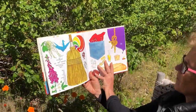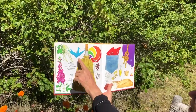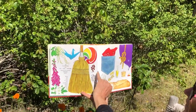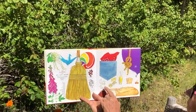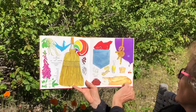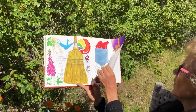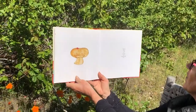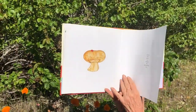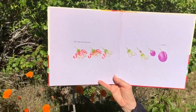Look at the things we make from plants. Brooms, straw, paper from a tree, candy, coffee, tea, popcorn, chocolate, bread, pasta, cork, medicine, rope, rubber. Plants that have no flowers are fascinating too. Look at that, a mushroom with a little ladybug. This one has become a plum.